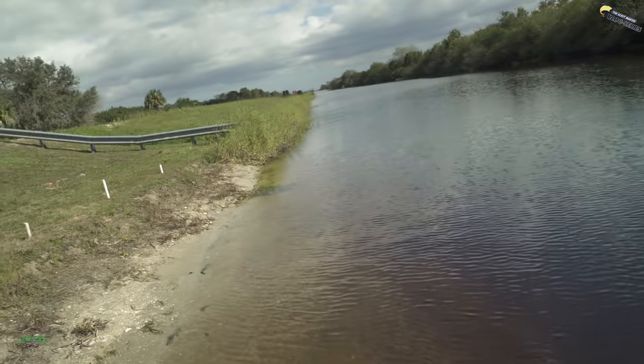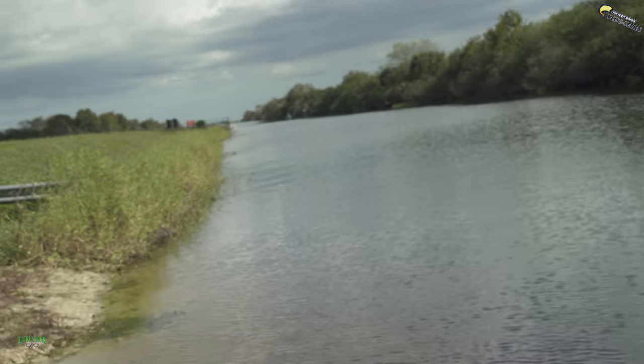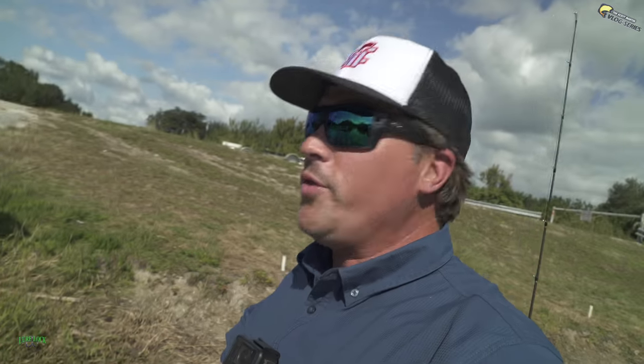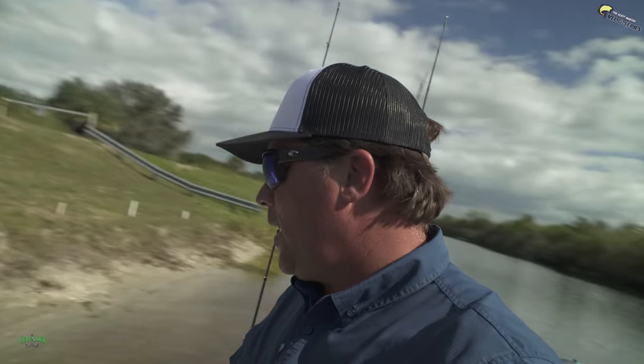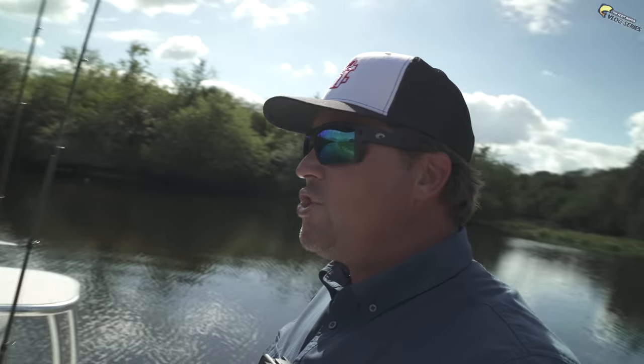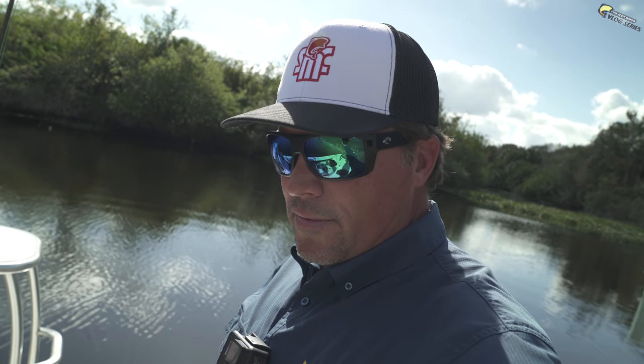All right, guys, we're here. Donk Fest. Right out there. The good thing about this little boat, we get back in those shallow water areas, we can jump up on plane in a heartbeat and really try to find where these fish might be. Kind of chilling. Water looks good.